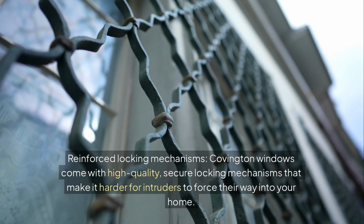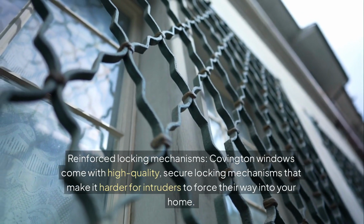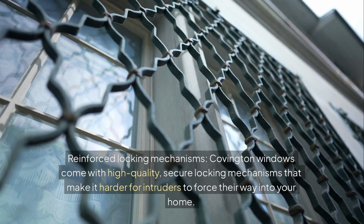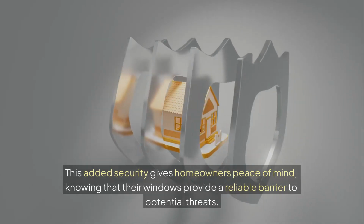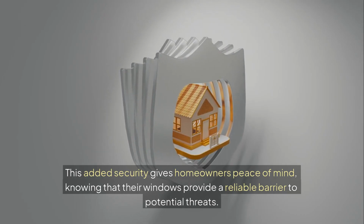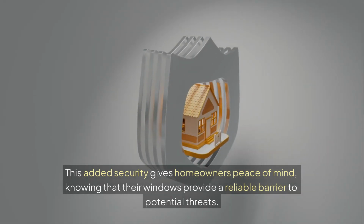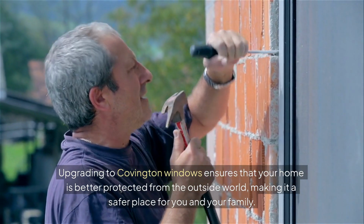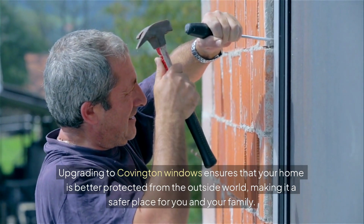Reinforced locking mechanisms. Covington windows come with high-quality, secure locking mechanisms that make it harder for intruders to force their way into your home. This added security gives homeowners peace of mind, knowing that their windows provide a reliable barrier to potential threats. Upgrading to Covington Windows ensures that your home is better protected from the outside world, making it a safer place for you and your family.